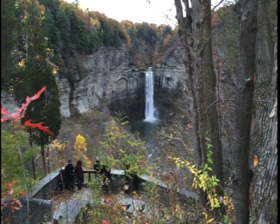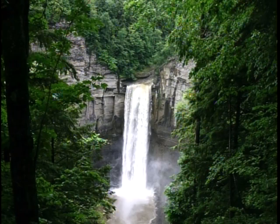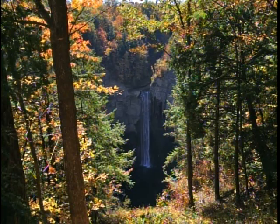So here we are looking at the falls from the overlook, which is the way most people see it. And then here is that little overlook I was talking about farther up the North Rim Trail to the east. You go about 100 yards or so, and you go up a bit too, and you get this beautiful little view that's kept open by the park. And here's the view. Different time of day, different time of year, and a different amount of flow.